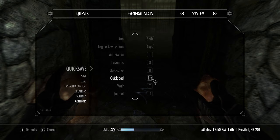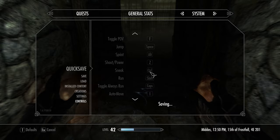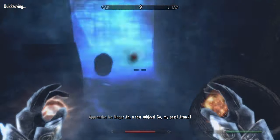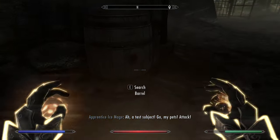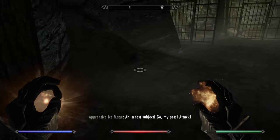I have to fix that now. P. Quick load. System tab, that's the one I broke, yep. So quick load, I'll put on P. I believe. I don't think that messes anything else up. Alright, cool. Let's go ahead and quick save then as well. Take some damage really fast. That's okay though. Hopefully the audio is fine and balanced. I'm gonna have to see after this video because on the new PC.